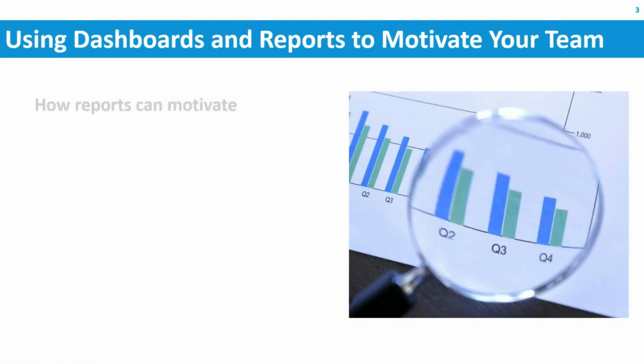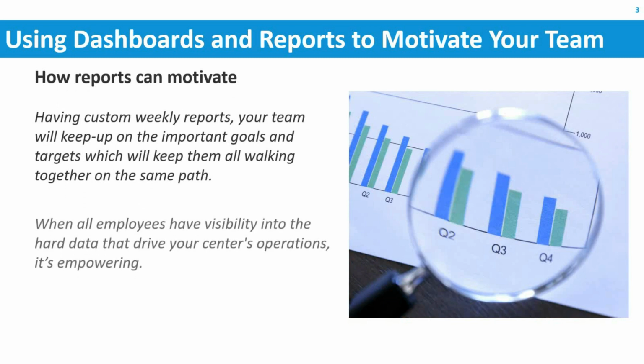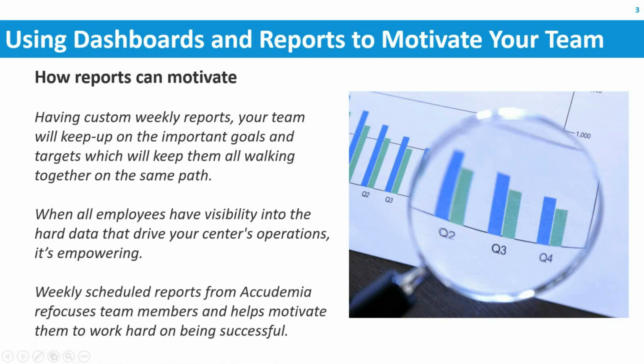So here we go. Next, how can reports help motivate? Just some of these quotes that I had found. Basically, if you keep them going with weekly reports, they're going to be able to see exactly where the important goals are and keep them on target. And having all employees able to see the center's operation will hopefully keep them focused, and maybe if they go astray, refocus them and help them be successful.